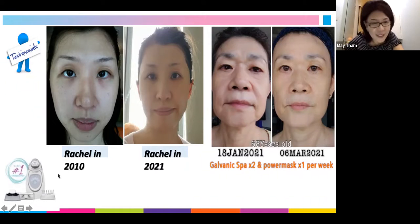In love with the galvanic face bar, and over 10 years, you look at her, she kind of arrested her aging. She even looked better than when she was in 2010. And this woman, you know, only used it for a good 3 months, at 63 years old. And you could see the drastic difference, right? Before and after.